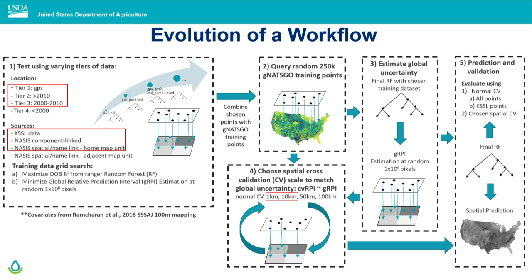Then we took that data, moved to step 2, and this is where we selected random points from GNATSCO to fill the gaps in the data that we selected from step 1. Once we had all of that point data together, we move on to step 3, where we build a random forest model using our covariates and all that point data, and we're able to estimate the global relative prediction interval, which is a measure of uncertainty.